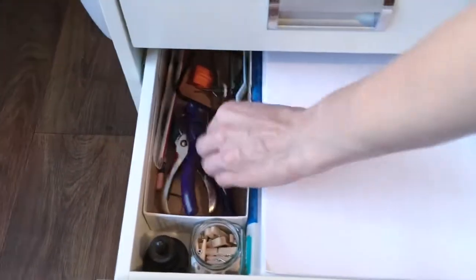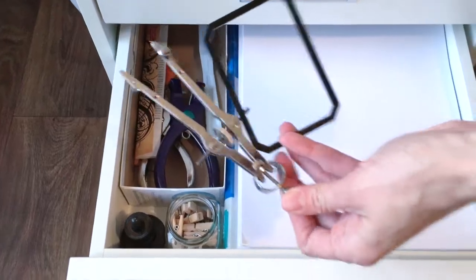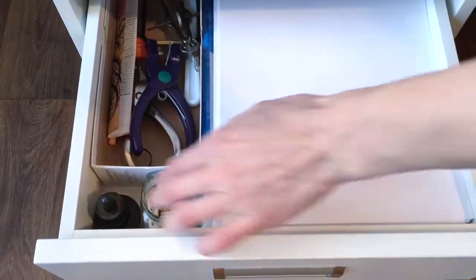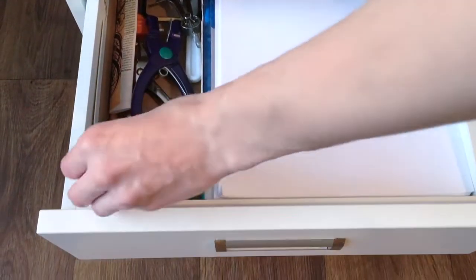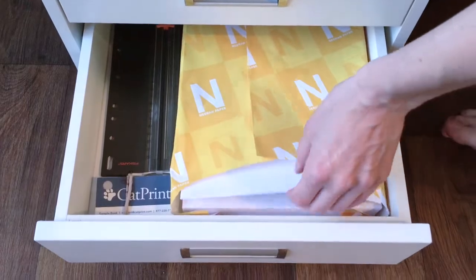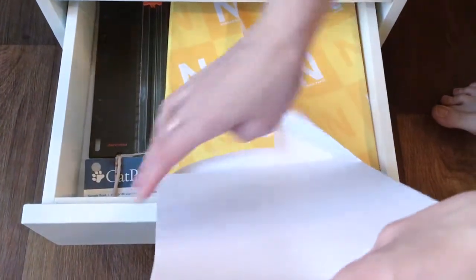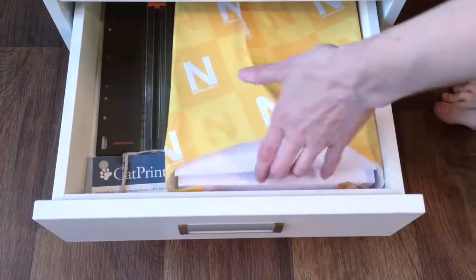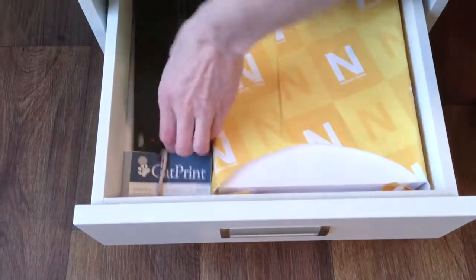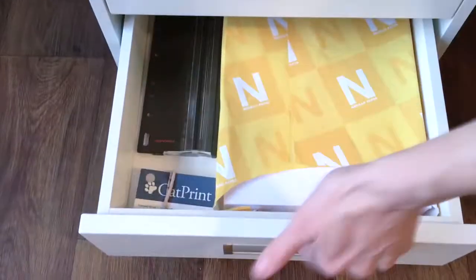And then here I've got printer paper, even more tools, my compass for when I want larger circles, hole punches, cute little things, my ink. I might put this in the next drawer up. This is all subject to change, and then this is the thicker paper. It is really good for tracing because it doesn't wrinkle. My cat print paper samples that I love, and my paper slicer.